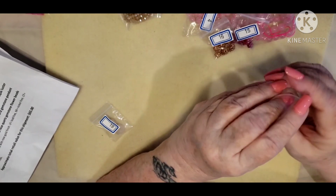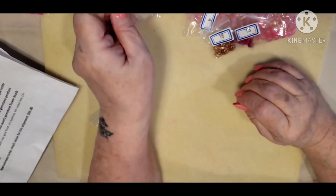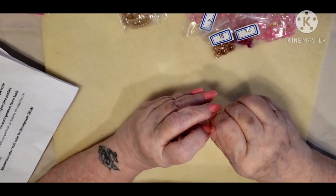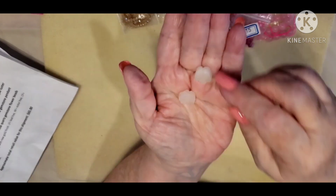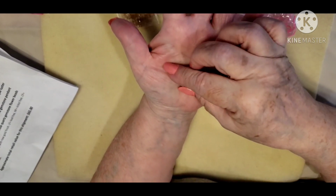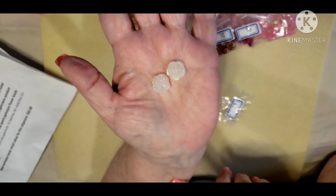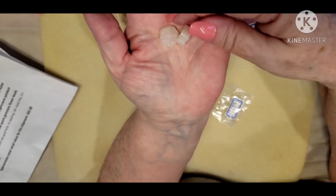Okay. And lastly, we have a 2-piece, 13 to 14mm hand-carved rose quartz gemstone floral beads. These are nice. They're very pale pink. Very, very pretty. I like those. And you can tell that these have been hand carved as well. Very, very nice.